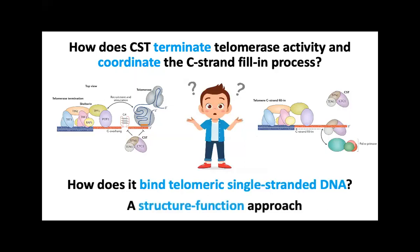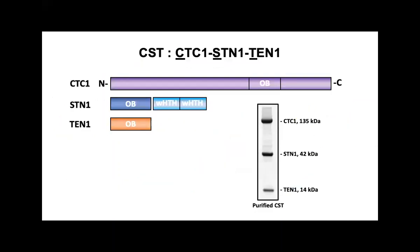So I was looking more at a structure-function approach. If we get a structure of CST bound to a telomere overhang, we can understand how CST does its function. One way to do that is obviously to get a bunch of purified proteins. This is a very nice protein denaturing gel of the recombinant human CST that we made. You can see the three subunits, CTC1, STN1, and TEN1. There are three subunits for CST.